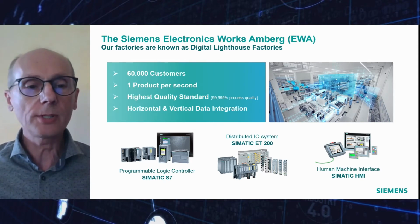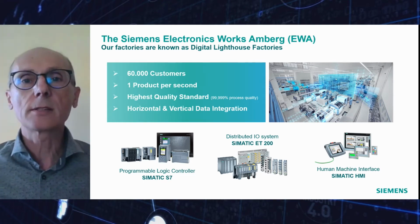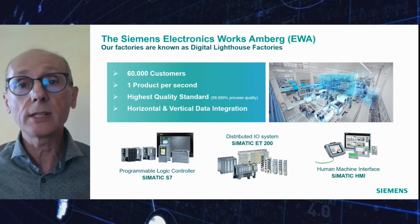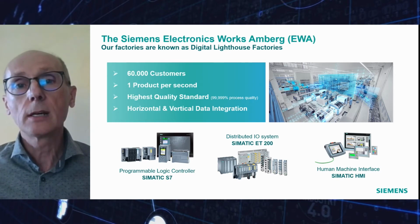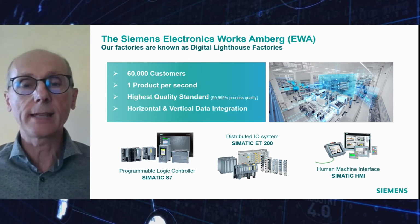Well, what are we producing? Our products are programmable logic controllers, so-called PLCs, especially the products of Simatic S7. Maybe you know the S7-1500 products. Additionally, some distributed I/O systems, especially Simatic ET 200, with different families. And additionally, so-called HMI products. So this is the interface between the user and the machine itself, the PLC control itself, excuse me.